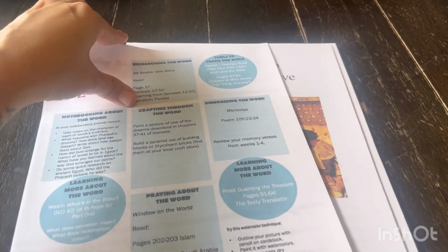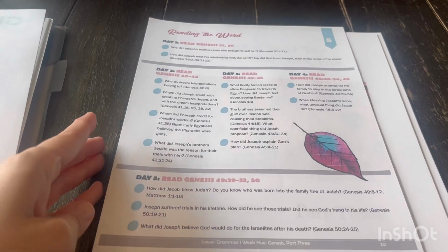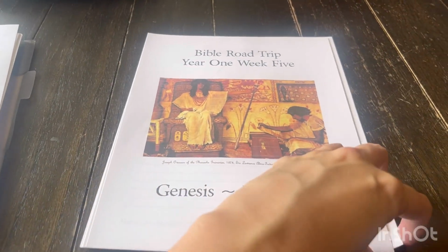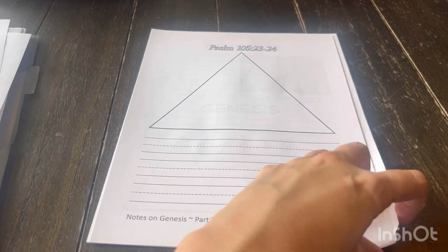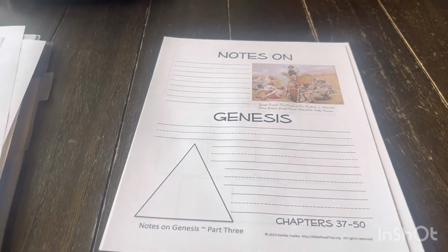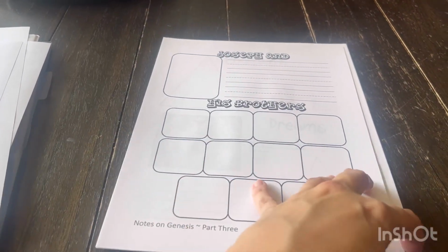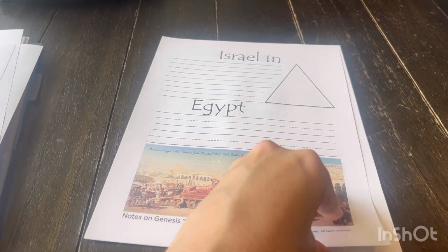Okay. And so the same layout though for dialectic is there's their questions for lower grammar, and here are the notebooking pages. So you will see they have the more elementary lines to write on, but it's basically the same pages. She's just adjusted them for little hands.